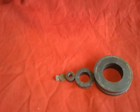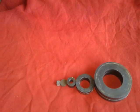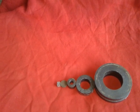Hello guys, today I will show what types of magnets you can find.